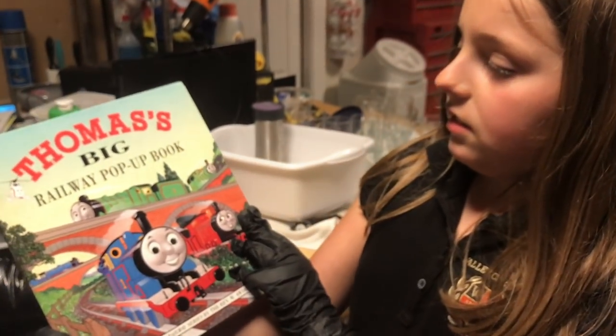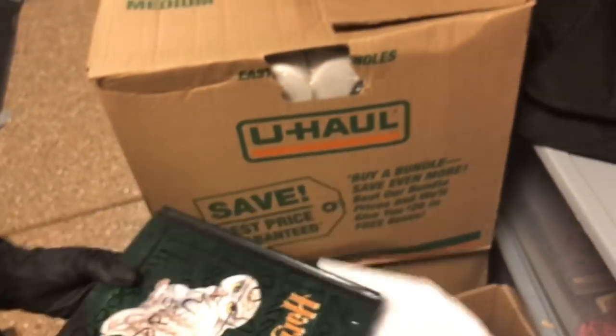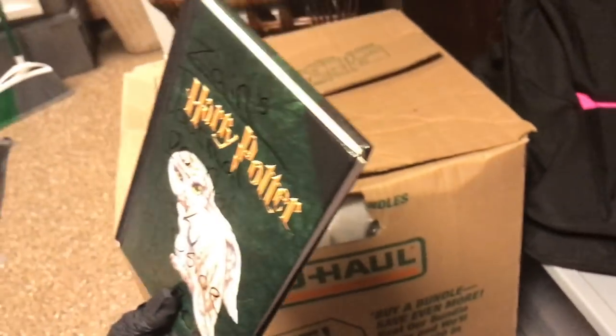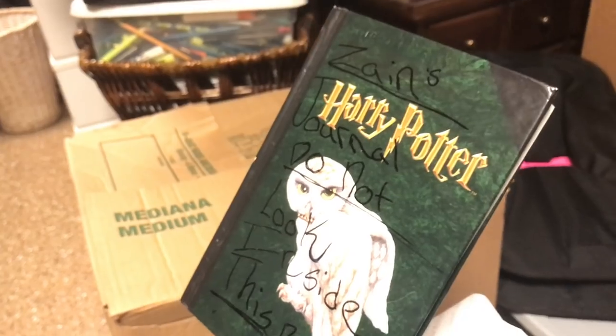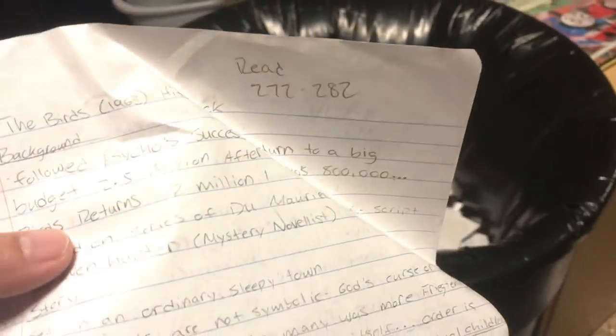You know, kids' books are probably the only books that ever sell. So, I mean, if it's going to be books, I guess. What the heck? Who wrote on that book? Harry Potter book. What does it say? It says, Zion's Journal. Do not look inside this book. Oh. Throw this away? We're definitely going to have to look. Hey, I'm kidding.